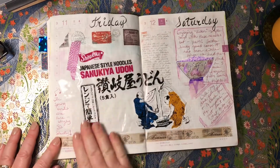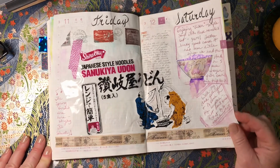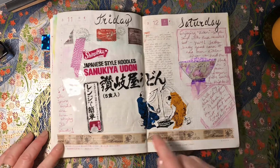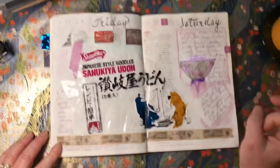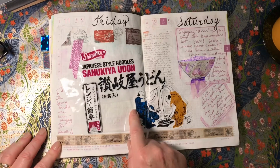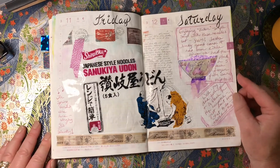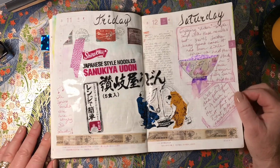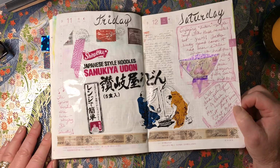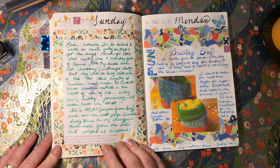And here we're back at home in Washington, and I was really craving Japanese food, and we had some frozen udon noodles, which are the big, fat, thick ones. So that was just a label off of that, and we made some noodles a couple times, actually, with some different various things in them and different spices, but they were really good. I was enjoying those. So that is that label.